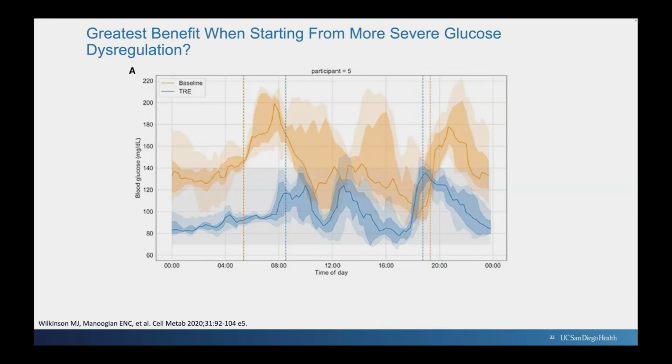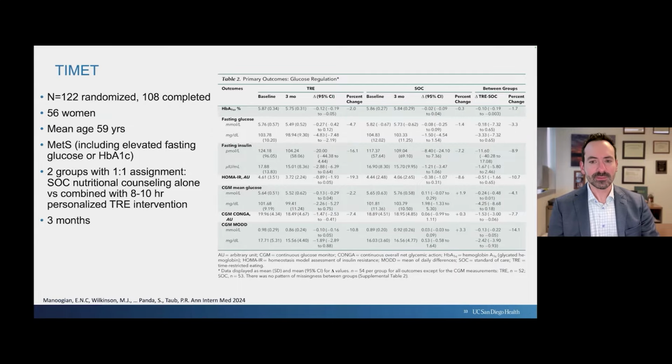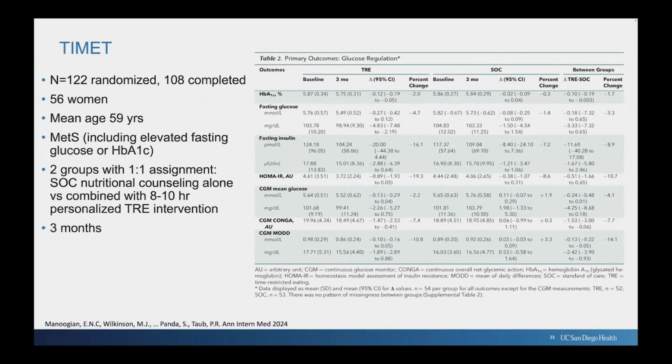This is just one example of the continuous glucose monitoring tracing for a participant with metabolic syndrome undergoing 3 months of time-restricted eating. And you can see the drop in their blood glucose during time-restricted eating in purple compared to the baseline glucose levels throughout a typical day. So we saw more dramatic changes like this in glucose through continuous glucose monitoring in those who had the most severe forms of baseline dysglycemia, or forms of difficulty regulating glucose, forms of insulin resistance. And that led us to where we are now, both with performing a larger randomized control trial in individuals with metabolic syndrome, including elevated fasting glucose or hemoglobin A1C at baseline, and an ongoing randomized clinical trial that we're doing in individuals with type 2 diabetes.